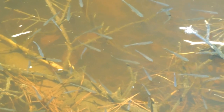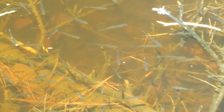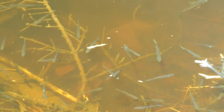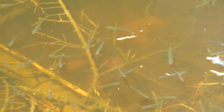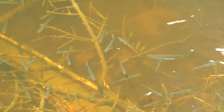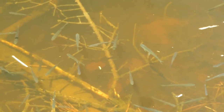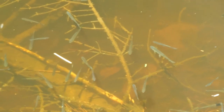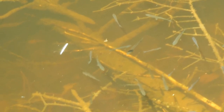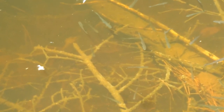Minnows are also a favorite on the bass menu. This is where the keystone species comes into play. Minnows eat zooplankton, which feed on phytoplankton or microalgae. Without the presence of bass to limit the minnow population, they will overpopulate and consume all the zooplankton, resulting in algae blooms. Too much algae can be detrimental to an aquatic ecosystem, as it uses up oxygen, resulting in fish kills.